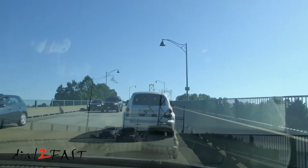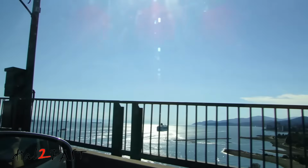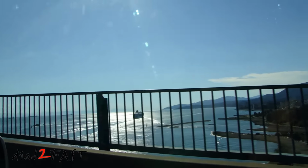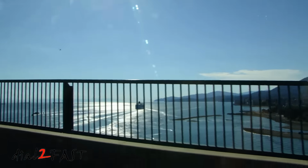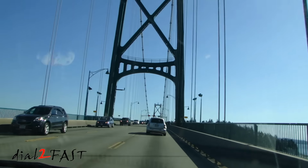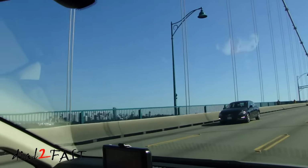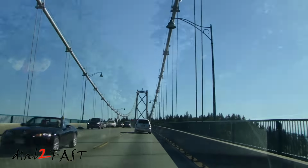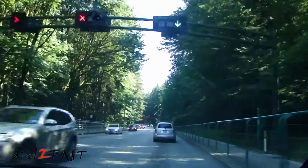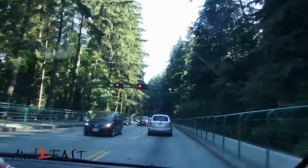This is the Lionsgate Bridge. We have a cruise ship on the right. And that's downtown on the left, all the buildings. Right now we're going through Stanley Park. After we pass the park, then we'll be in downtown.